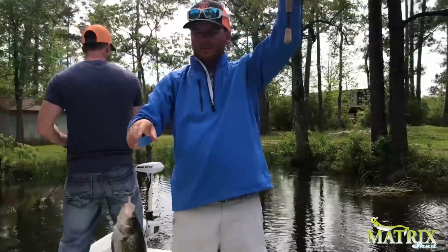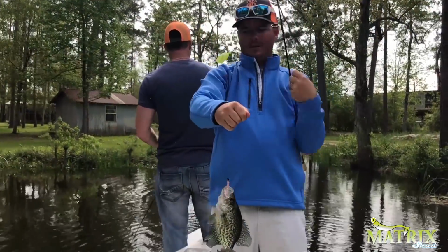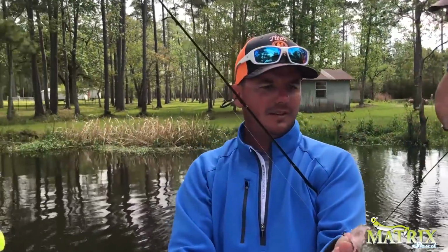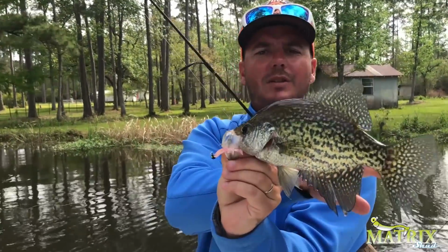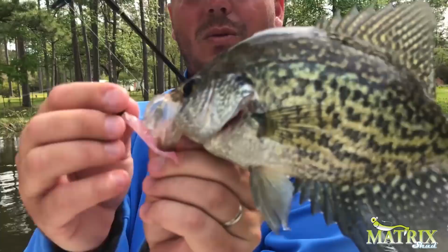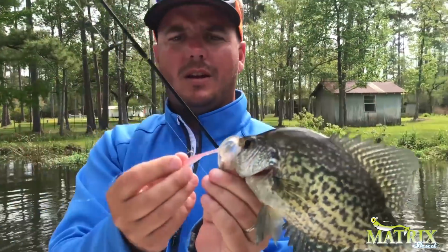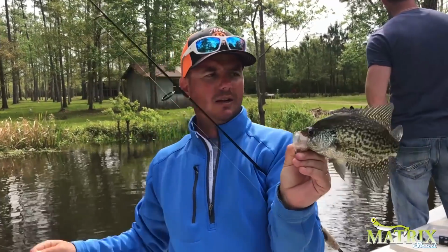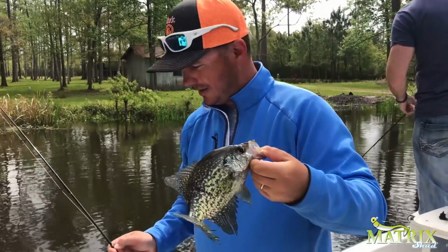There we go. This is the king of the perch jerking right here. All of the perch, different species to catch. This is the one we're looking for. Using that Ladies' Night, got it about 18 inches or so under a cork.